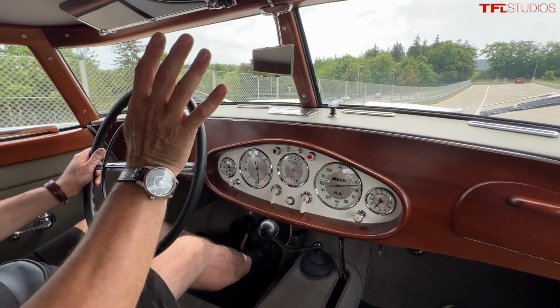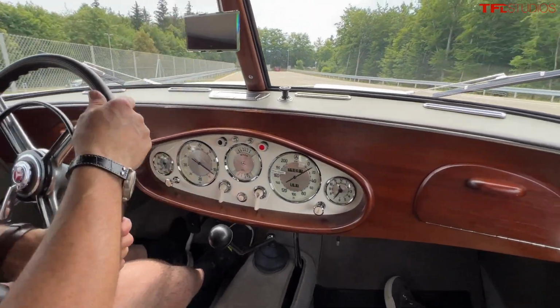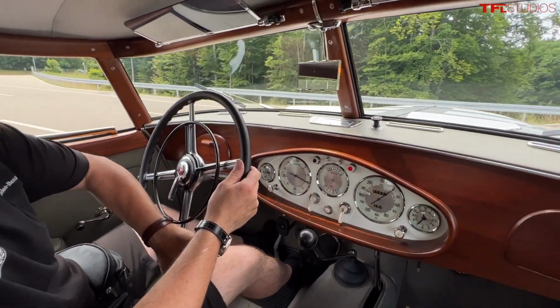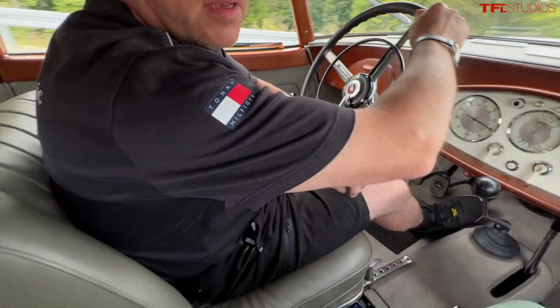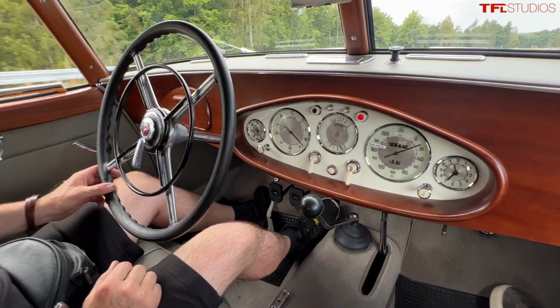Thank you for doing this, it was an incredible experience. No problem. It's a once in a lifetime. Power steering, or is it all manual steering? There is a power steering. Good thing I'm not driving, we'd never turn.